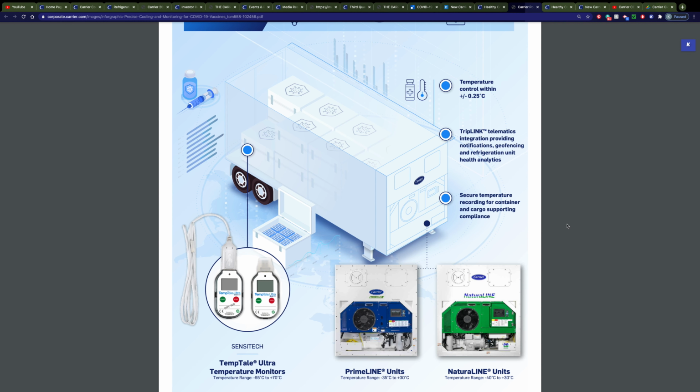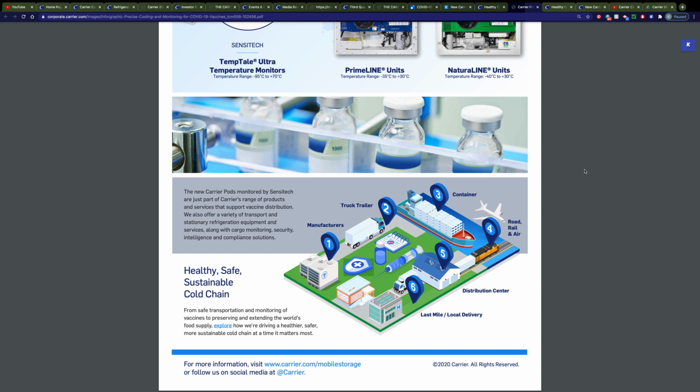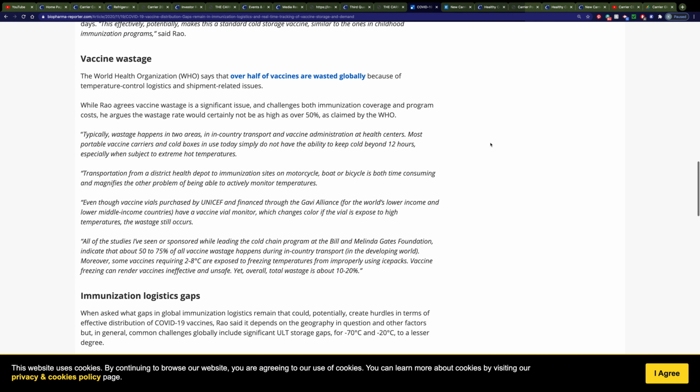You can see before you here the cold chain that's required for these vaccines. So the first stop there obviously is the manufacturer, but then the manufacturer has to get it shipped, and that's going to be done initially out of their plant by some type of truck trailer to perhaps a ship or air or rail line, and then to a distribution center, and then finally to the place that's actually going to administer the vaccine. All along the way, these vaccines have to be kept reliably frozen. Why is this so important? Well, you can see here the World Health Organization says that over half of vaccines are wasted globally because of temperature control logistics and shipment-related issues.